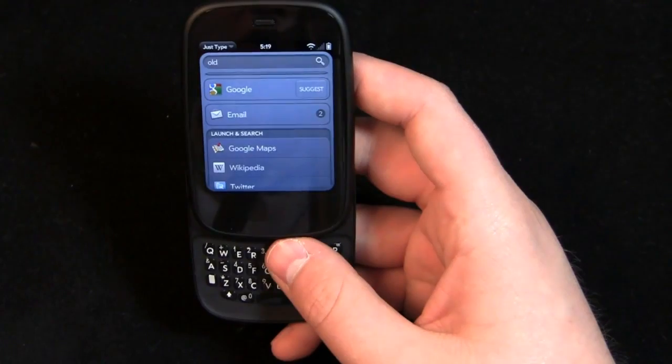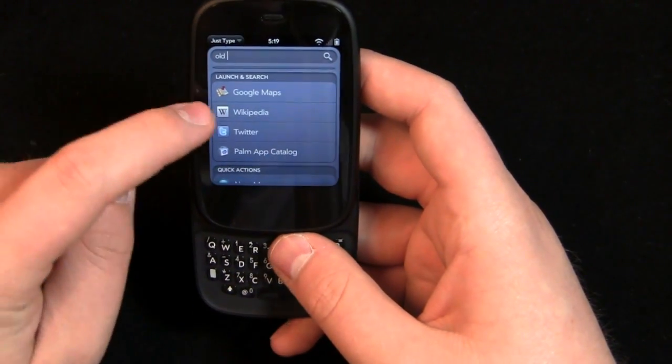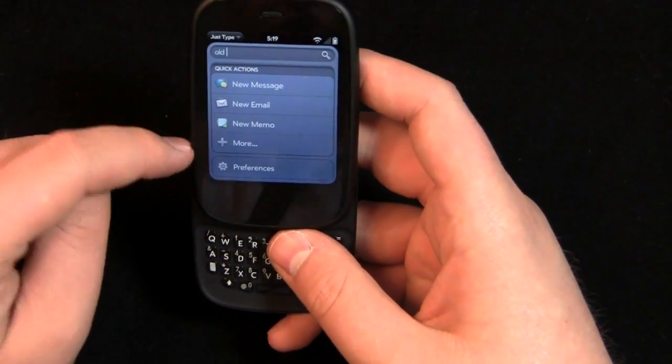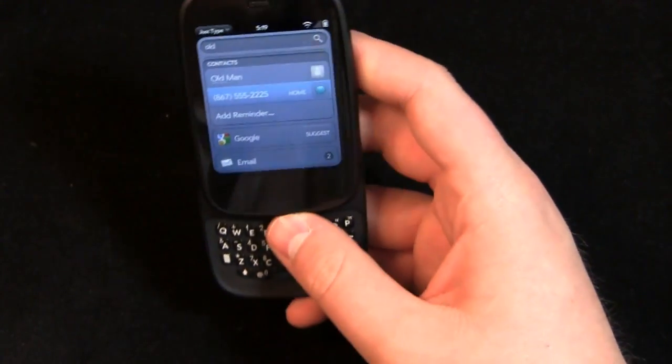Emails, two emails with "old" in them somewhere, somehow tied to "old." And then I can launch and search Google Maps, Wikipedia, Twitter, Palm App Catalog, which you can see it's not HP right there. Has not changed yet. Quick actions, new message, email, memo. So you get a lot of different options where you just type something in and it brings it up.